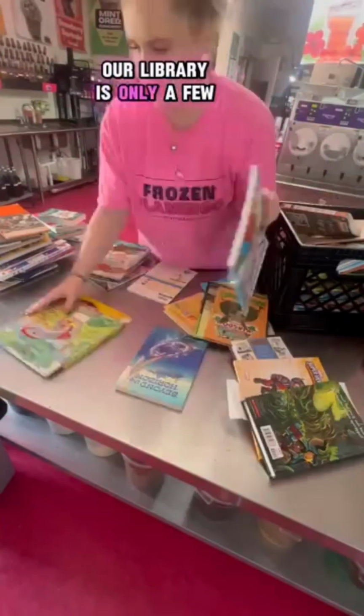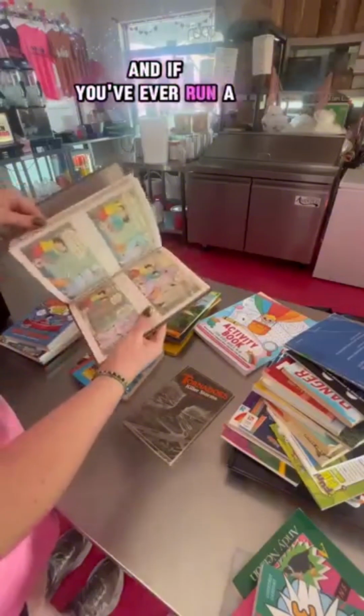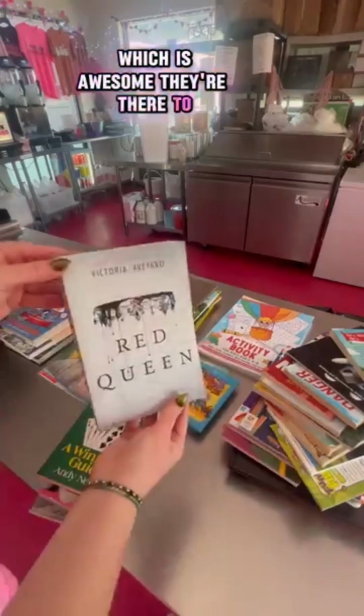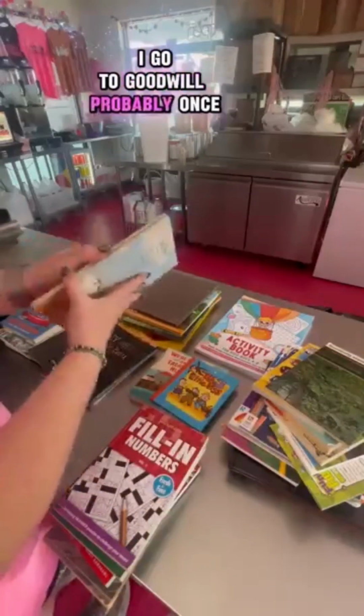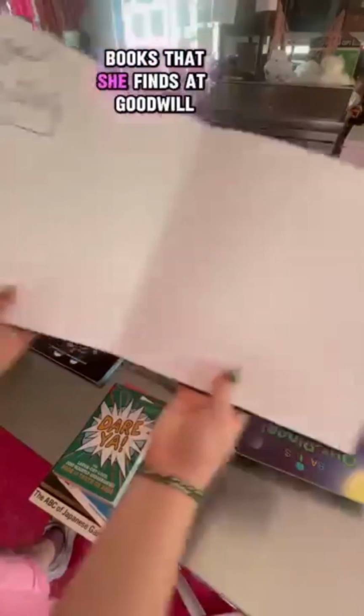Our library is only a few weeks old, actually. I added it right in the middle of winter. And if you've ever run a little library, then you know that these books go quick, which is awesome. They're there to be used, enjoyed, taken home if you love it that much. I go to Goodwill probably once a week. My mom also helps me a lot. She donates lots of these books that she finds at Goodwill.